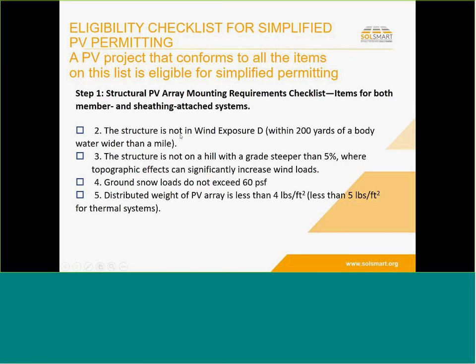Structural requirements do not cover wind exposure D. Wind exposure D is within 200 yards of a body of water wider than a mile. Now, obviously, Minnesota is known for the lakes that it has. There are a tremendous number of those lakes that are larger than a mile across. And if you had waterfront properties on those larger lakes, then you could be wind exposure D. These guidelines would not cover that. They're kind of special rules related to that, and we would need to do probably some engineering related to that. It wouldn't fit in the box.